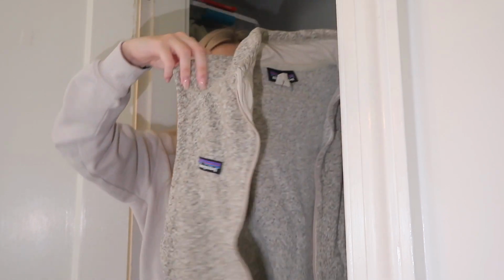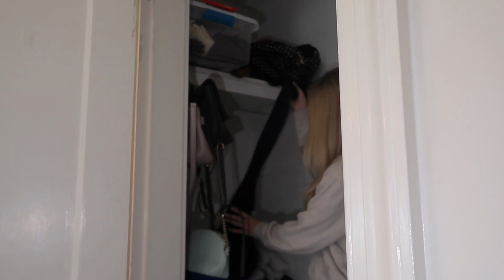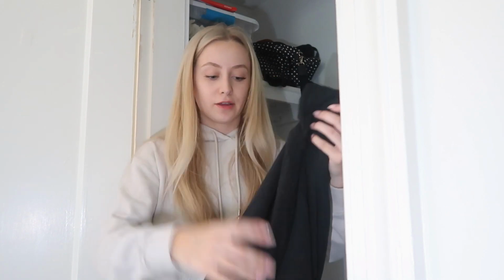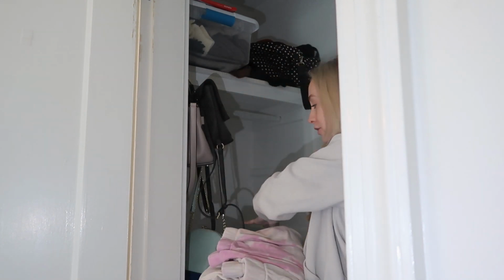This Patagonia I never wear. It's really cute though. I love the color, but I just don't ever wear that, so that's a no. Like, what the heck? This is my issue. I go through all my clothes and I find things that I've been looking for for months. I've been literally looking for this sweatshirt for like 3 months. Oh my gosh. Okay, pieces I don't want are in a pile over there, so now I'm gonna go ahead and organize everything I'm keeping nicely into this little area.